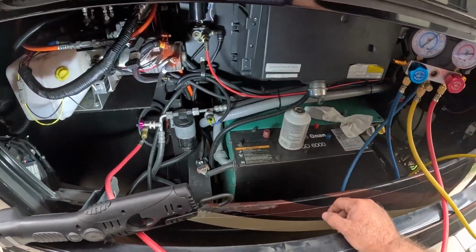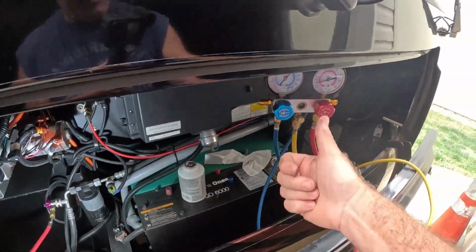It did the same thing again. Pressure goes high, no pressure. Pressure goes high, no pressure.